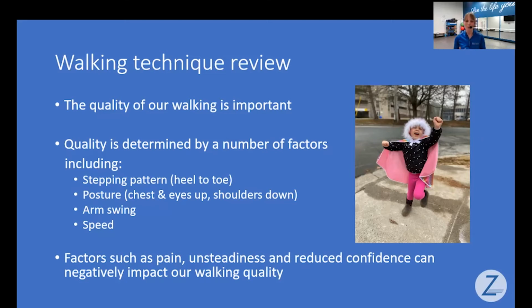Factors such as pain, unsteadiness, and reduced confidence can really negatively impact our walking quality. And so it's important for us to recognize when they might be affecting how we're walking. And sometimes there are exercises that you can do to improve that. And that's where perhaps meeting with a physiotherapist, and, for instance, what we do here often are called Fit for Life assessments. So you come and we just talk about what you're doing, how you're moving, and what you could be doing to be moving better. So it's important to recognize the things that you can do with your own body.